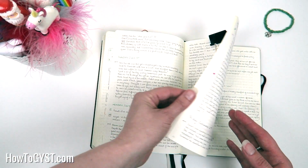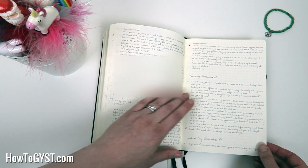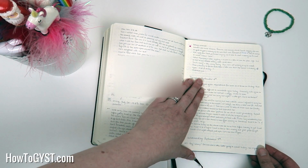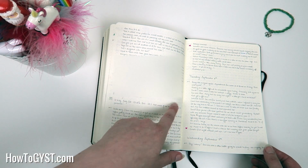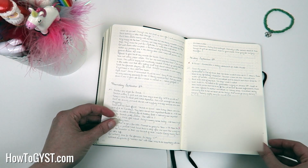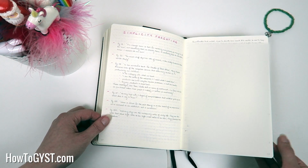So again, these are all the exact same. And then these are just the last few pages. So I just went back to writing the header in black. Had great intentions, of course, of going back and filling in all of these headers, but just never did. And you know what? I'm happy enough with that.